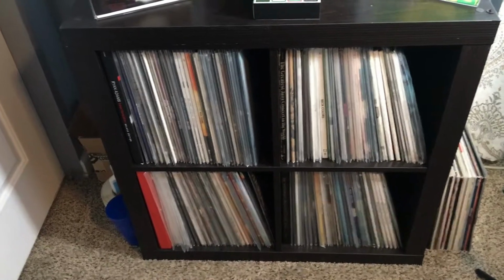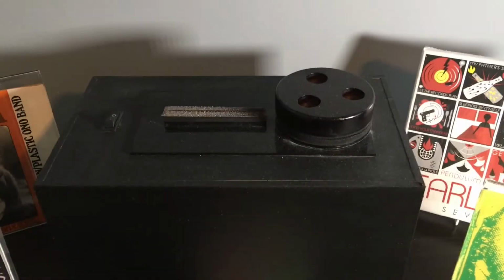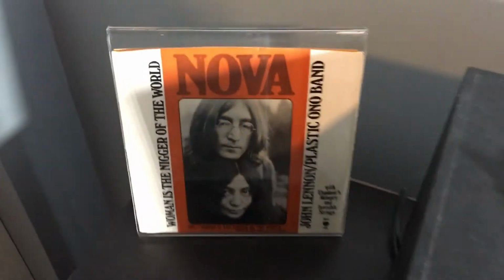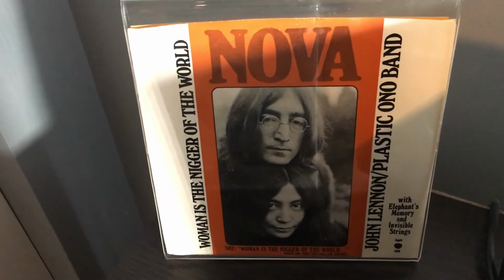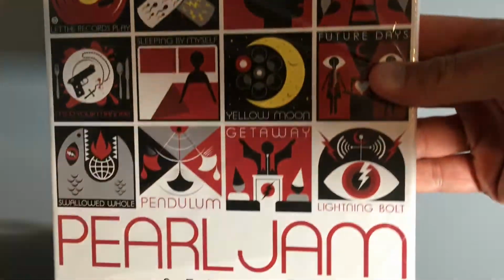And I have another record case here with a lot of, again, original 90s pressings. I have my record cleaning machine. Some more of my singles displayed. And this is special. This is a box set that I purchased from the Pearl Jam fan club.